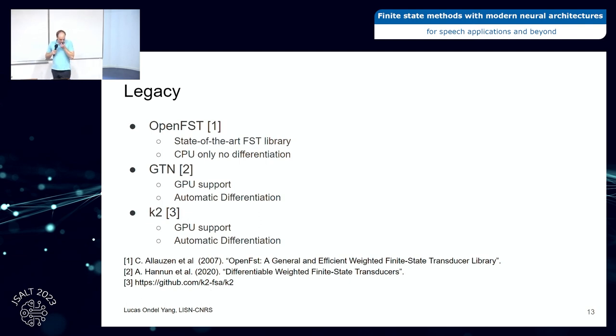I also want to mention two more recent works. This is GTN, the graph transducer network from Awni Hannun, who at the time I think was at Facebook. And another one, which is probably a little more known, is K2, made by Dan Povey, who we were lucky to have visit us this summer. These two toolkits share the same idea, which is to try again to make WFSTs easily fit neural networks, making them compatible with GPU and also differentiable.